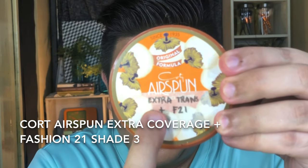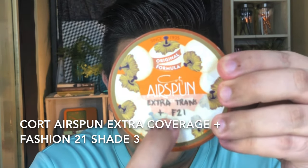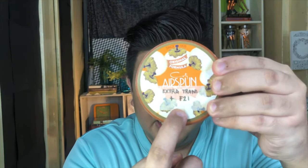So, the powder that I'm going to use ngayon is, may pangalan to ha. Nakalagay, this is Coty Airspun in Translucent Extra Coverage. Kasi talagang may extra coverage siya at mas matagal mahulas. And then, I add yung F21 na banana powder. I think yun yung number 3, yung dark nila. So, habang bumabagsak na yung tubig sa mukha ko, I'm going to add the powder.